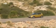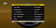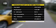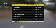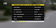Today we're taking the new facelifted Golf 7 out for a spin. The car comes with a brand new 1.5-liter TSI Evo engine, replacing the old 1.4-liter TSI engine. The 4-cylinder turbo engine also has an output of 110 kilowatts and comes with active cylinder management.